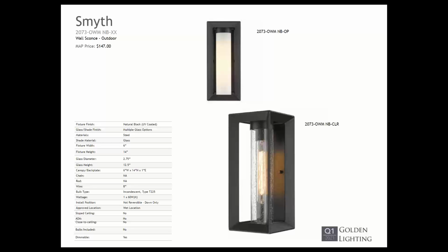And we have this ever popular Smith series. We're moving to the outdoors with it. Very versatile style again. You have a slightly textured black finish on this one, and it does have a UV coating on it to keep it that deep black color. With this one, you do have to use a tubular bulb, either a 5-inch or a 7.5-inch will work, but they are medium base. And this is approved obviously then for wet locations as it is outdoor.